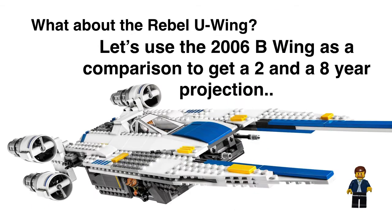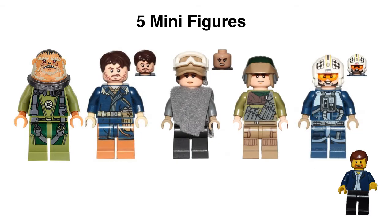Let's keep moving forward. So, getting back to the Rebel U-Wing, we use the 2006 B-Wing as a comparison, sort of a benchmark, to get ourselves a good 2 and 8 year projection, just on the raw numbers, and see how it pans out. Now, we do have something different than on the B-Wing. The U-Wing does have 5 minifigs, and they're all really nice. Combined, the value of all 5 of them is around $31, with Jyn Erso being $11, surprisingly the favorite here.